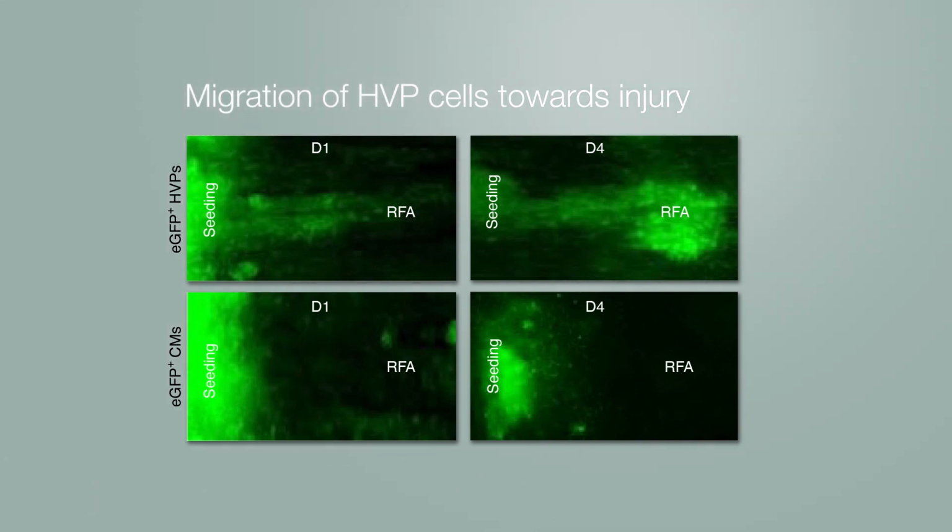It was quite fascinating to see that we had this street of migration directed towards this RFA injury. We had this migration street, and the green signal of the cells was really enriched in this RFA injury. We could really observe that the cells seem to have a cue and a signal towards the injury, which they follow and go there. We were fascinated and wanted to know what's causing this signal. So first of all, we sectioned a lot of tissues and looked at what's going on.